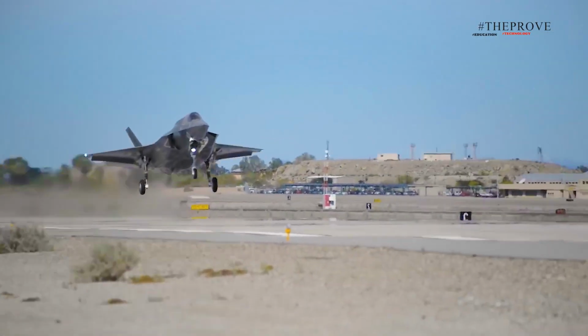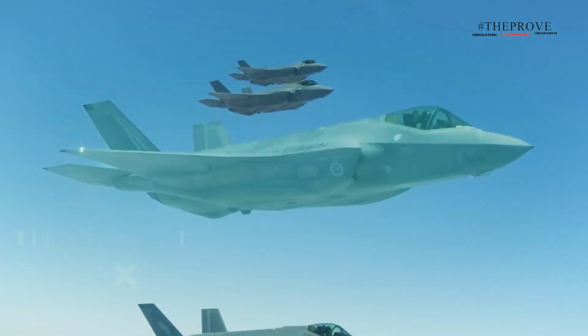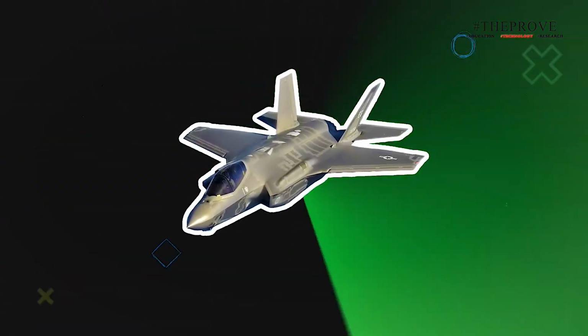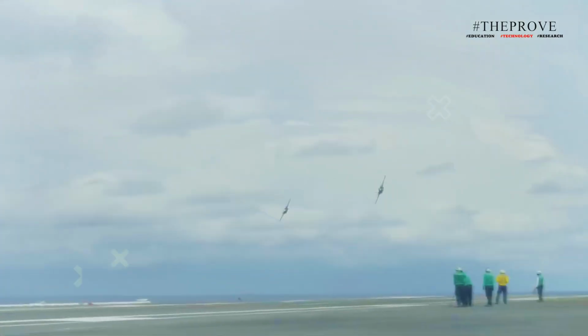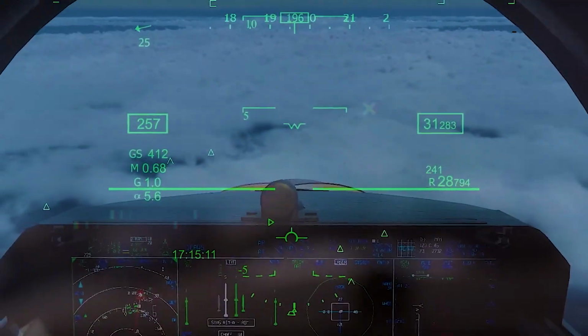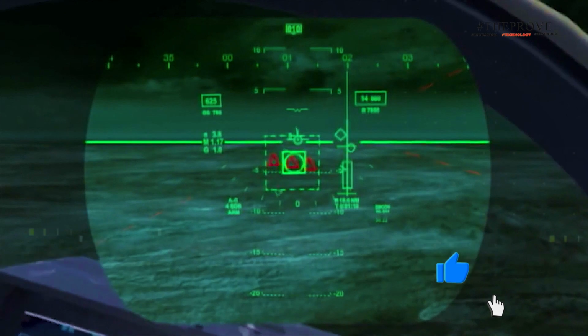The F-35 is considered the most advanced fighter jet ever due to its stealth technology, which reduces its radar cross-section to that of a golf ball, allowing it to remain undetected. The jet can reach speeds of up to 2,000 km/h, and its pilots use a helmet worth $250,000 that displays essential data and targets directly on the visor.